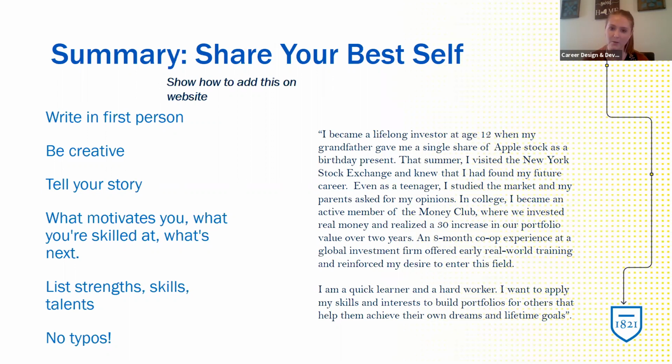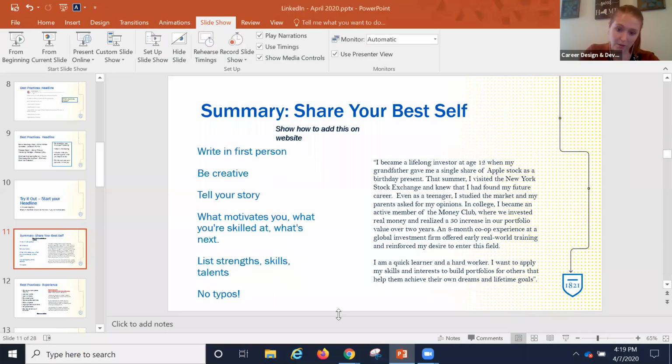I found it helpful to follow this guideline in developing this summary. It's what motivates you. How did you end up in this field? What led you here? What you're skilled at? And what's next? So you're using that summary to help position yourself for your next steps. You can list your strengths, your skills, your talents. You can make them very clear on your LinkedIn profile. And as with anything related to your professional world, your job searching world, you want to make sure there are no typos. Have someone look it over for you. Be really careful there. So I'll show you again how you get to this piece through LinkedIn.